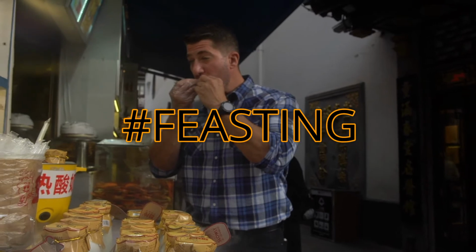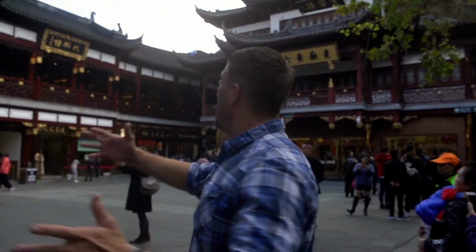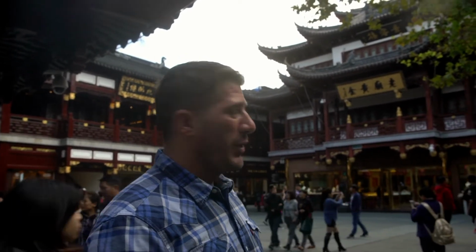As you can see, it gets really tight and narrow in here. But once you're inside the structure, you feel like you're in old ancient China. It's just cool to come in here, walk around, take it all in, and enjoy Shanghai.